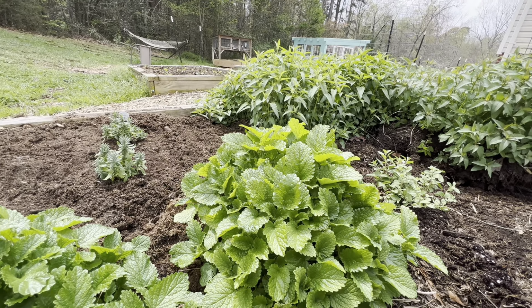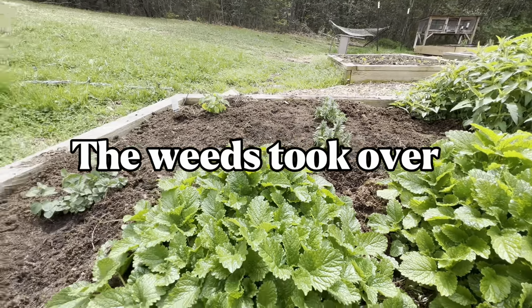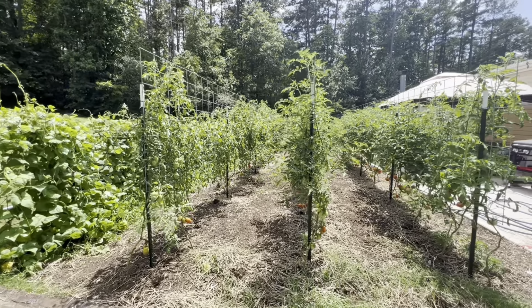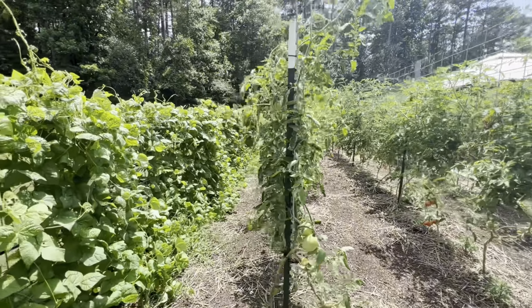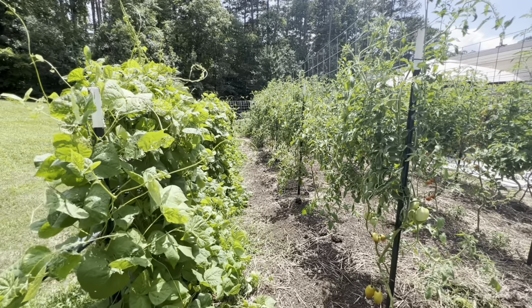Another reason gardens fail is simply because of the weeds. Weeds are a headache for every gardener, but it is much worse if you let it go on for too long. Weeds can cause intense damage to your garden, stealing valuable nutrients from the soil and choking out the plants that you're trying to get to thrive. So how do you fix it?